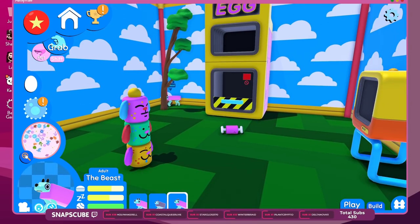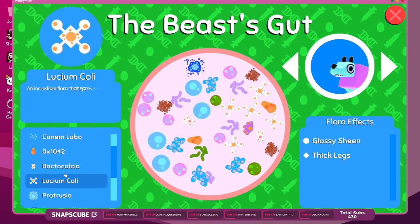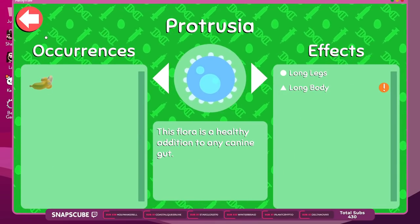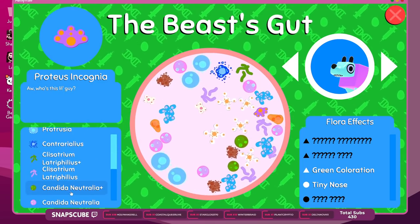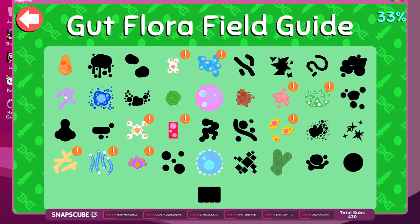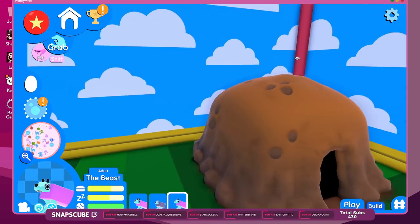Okay, so what makes them bigger? Brown coloration, no. Long legs. Glossy sheen, long body and long legs. What is Protrusia? That's just a really cute name. Bananas make them really long. What makes them really wide? Thick body is a Clissotrium. So Protrusia and Clissotrium. So burritos and bananas is gonna be a really important diet.